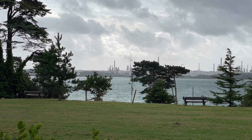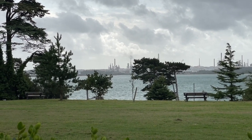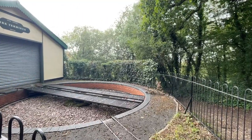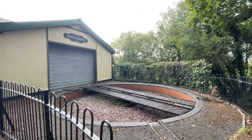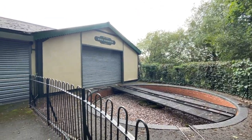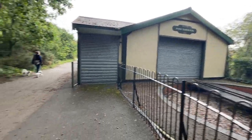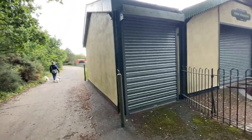Across the water there, it's Fawley, and we drove past that when we went to Lepe Beach the other day. It's just across the water. So walk a little bit further, and there is a tiny little train station. The trains aren't out, unfortunately, but there's a turntable there. And then just up here is where you go and get on the trains. The Royal Victoria Railway.